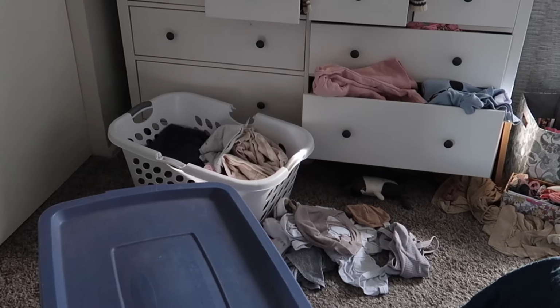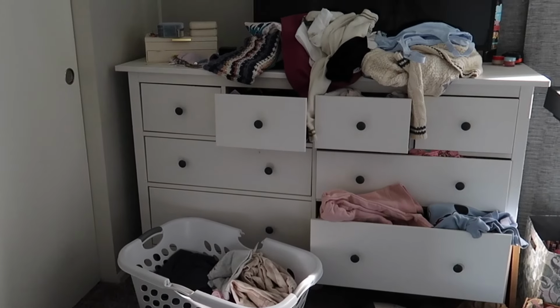Now that we've got the laundry going, let's address my bedroom. But I'll show you what I'm working with and the tornado that happened when I was frantically trying to pack for my last trip. So it's just kind of chaotic. It's not that bad. It's kind of bad.